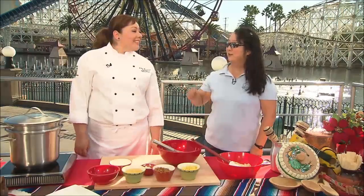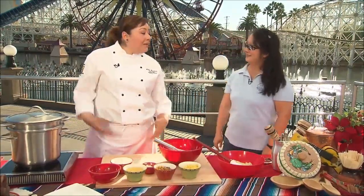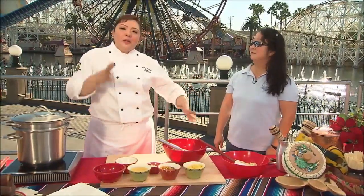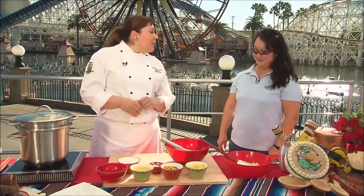AllEars.net, and we're here today with Nubia Renteria, one of the chefs here at the Disneyland Resort, and maybe you could tell us what we're going to make today. Sure, we're going to make some sweet tamales. It's a Mexican tradition. Every year, all the moms get together, we make huge batches of tamales. But here at the resort, they're already made for you. So I'm going to show you how to make them.